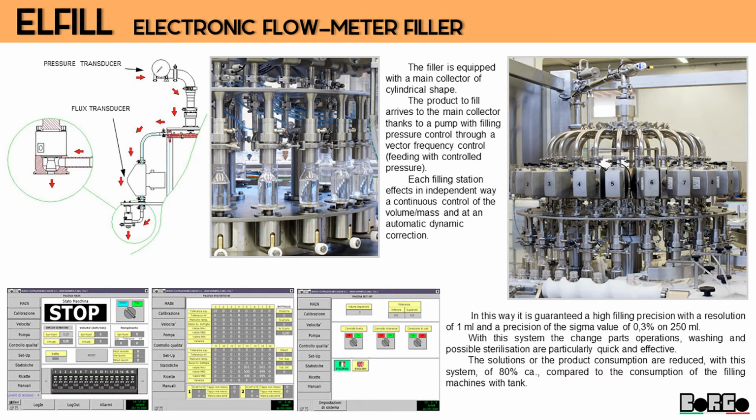The filler is equipped with a main collector of cylindrical shape. The product to fill arrives to the main collector thanks to a pump, with filling pressure control, through a vector frequency control, feeding with controlled pressure. Each filling station effects, in an independent way, a continuous control of the volume or mass, and an automatic dynamic correction. In this way, a high filling precision is guaranteed, with a resolution of 1 milliliter, and a precision of the sigma value of 0.3% on 250 milliliters.